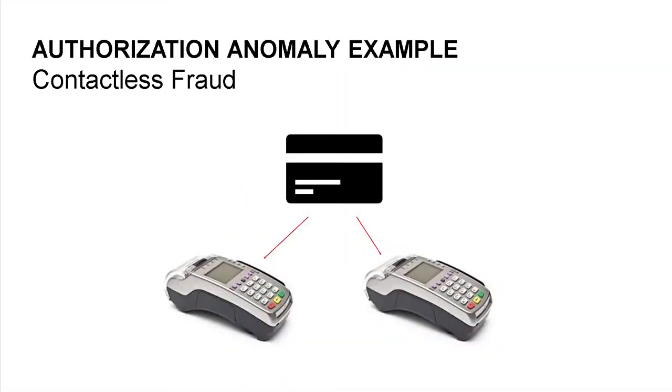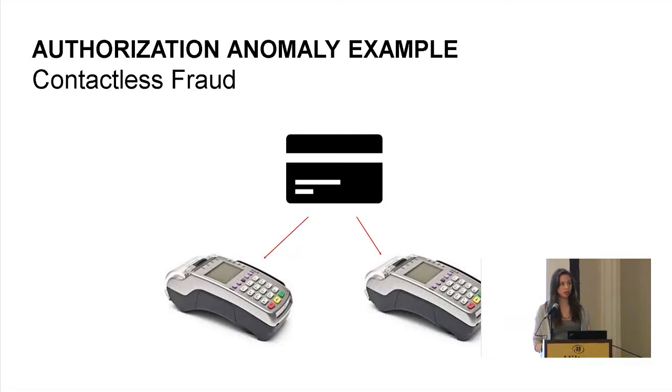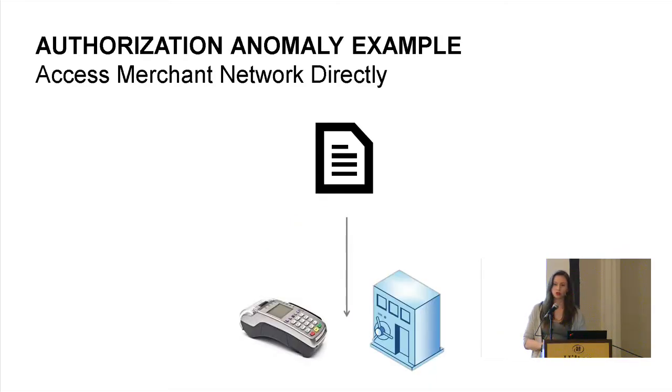In its simplest form, this is an example of an authorization anomaly for a bank. So imagine that you walk into a bar and you hand over your card to make a payment for a few drinks. Imagine if that bartender in fact has a fraudulent terminal, and that bartender swipes your card across both terminals. That's completely valid within this system. You can make transactions milliseconds apart with contactless. That's completely valid, but that's not how the system should be used. Of course, you could interact with the merchant network directly, and if you're able to do that, you can do things like modify the amount, change your merchant code. You could issue a credit instead of a debit.